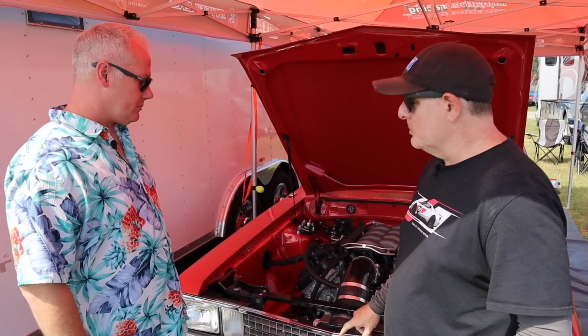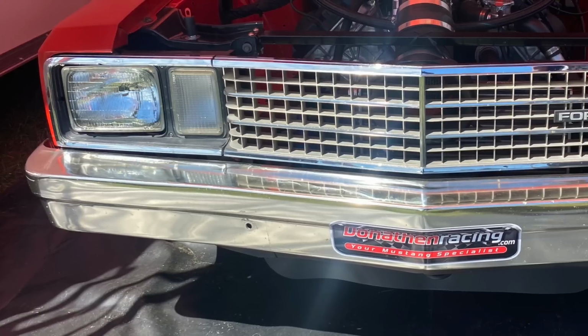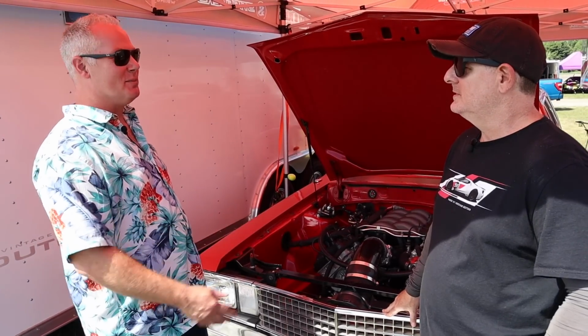Does this car have aluminum bumpers on it? Yes, it does. It's an aluminum bumper car. And that was factory on some of the Fairmonts? Yes, sir, just to save a little bit of weight. Chrome-coated aluminum is what it is.